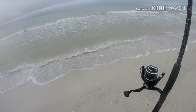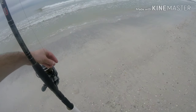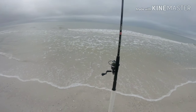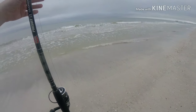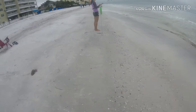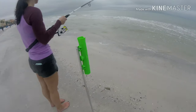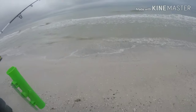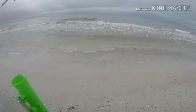This is my 10-foot rod. I have 30-pound braid on this also, and also have a pompano rig that I created on here with floaters and beads. And that's all tied on. All my rigs are tied on with 50-pound mono. And then I have here my cheap Daiwa D-Wave, which has 20-pound braid on it. Same type of rig. You have fish?